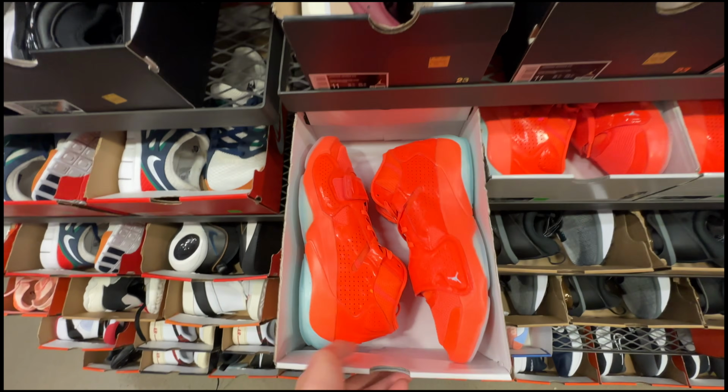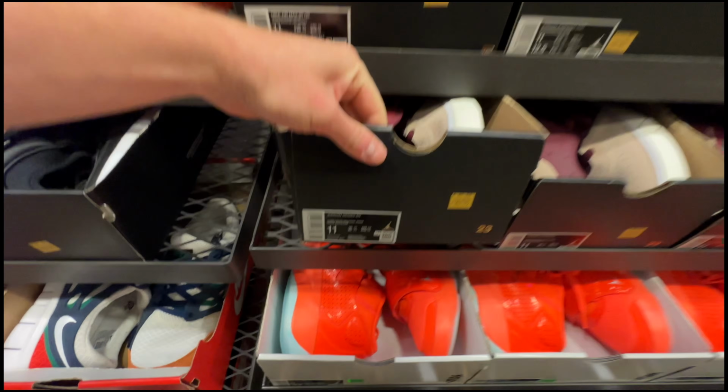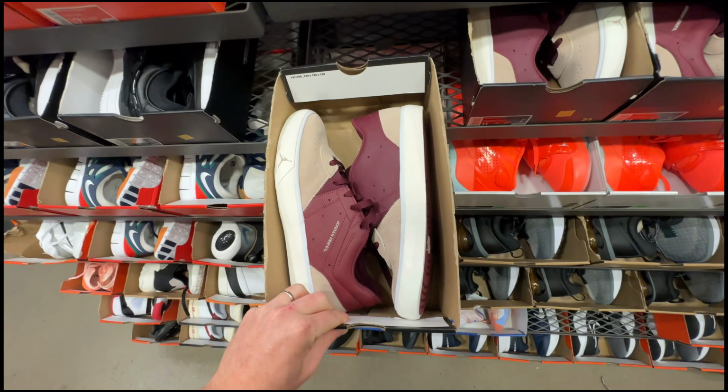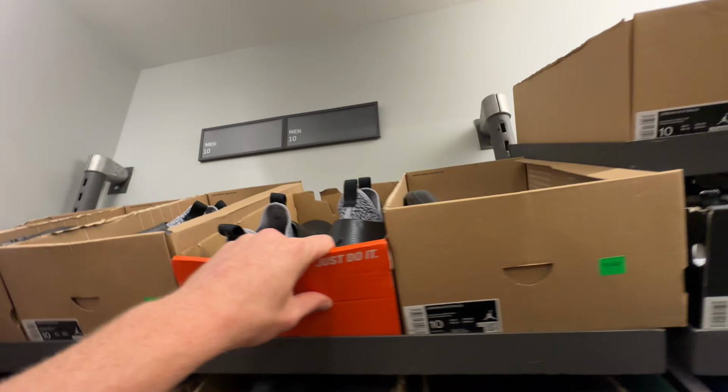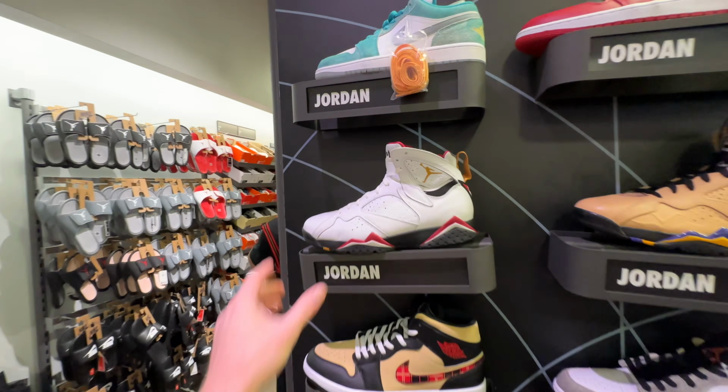Got a bunch of Zions here in the orange colorway for $64. Not bad. We got some of the Jordan Series ESs. Again, not bad, but not worth it. Well, the farther I go, the more that they have of these. There's so many. Got some red Rochis. Bunch of them. They do have some decent stuff in the end cap.